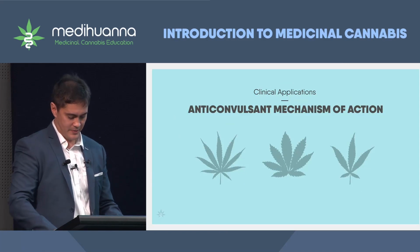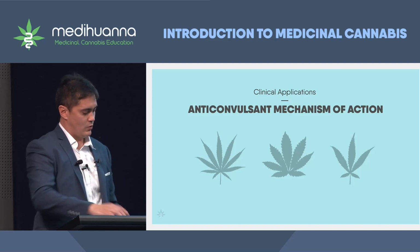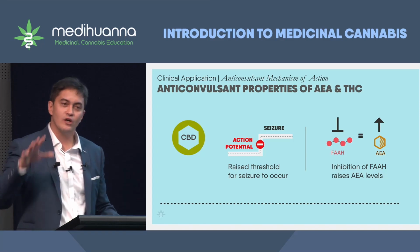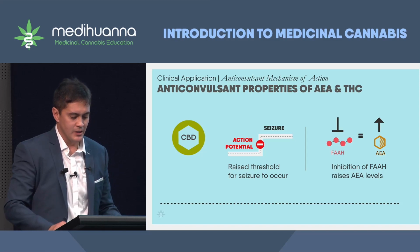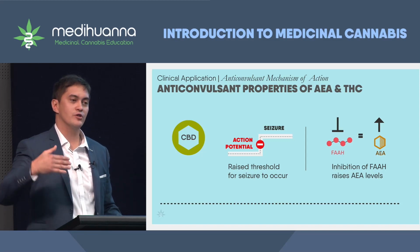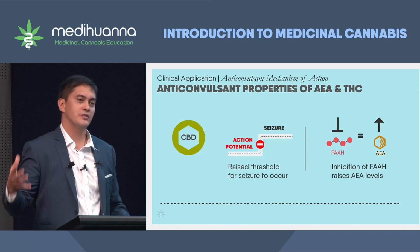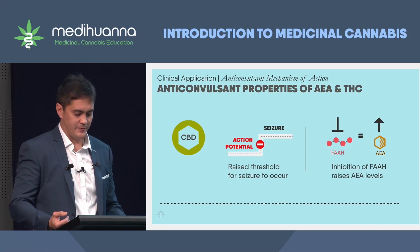So how does this actually work as an anticonvulsant? What's the mechanism of action for this medicine? Once again, it's not fully understood how it works, but there are studies that indicate CBD in particular may raise the threshold requirement for subsequent action potentials in the central nervous system, making it difficult for subsequent action potentials to propagate into a seizure activity.